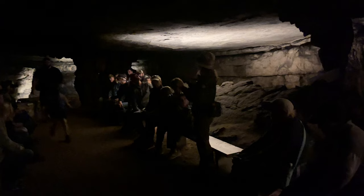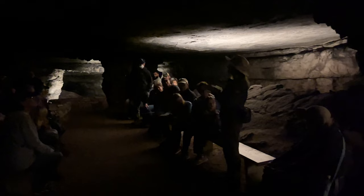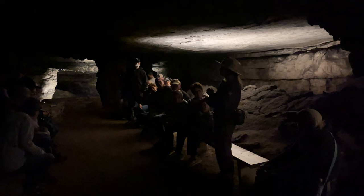So is there underground water underneath the cave? There is, and I should say it's still in the cave. It's going to be about 400 feet below the surface. Right now we're probably 150 feet or so beneath the surface, something like that. So several hundred feet lower than we are right now.